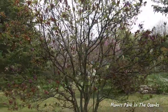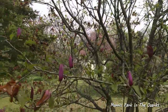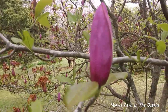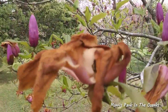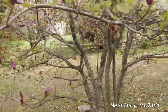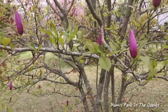Now, it did burn off quite a bit of flowers on our tulip magnolia. We still got some buds left. They're going to be good. Still plenty of buds. We'll still get flowers out of this. But the ones that were on it, yeah, pretty well burnt up, you can see. But at least it didn't affect the leaves too bad, so that's a good thing.